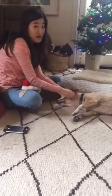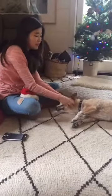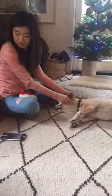Okay, so since she's pretty calm now and she's gotten used to the idea of no F-O-O-D, I'm going to see if I can get her in front of here. Just take a couple more in front of the tree so you guys can see.